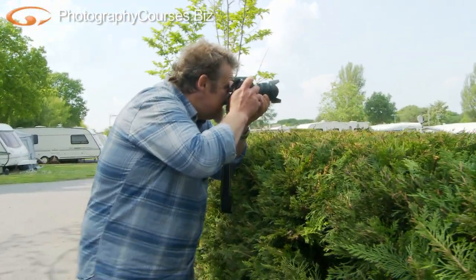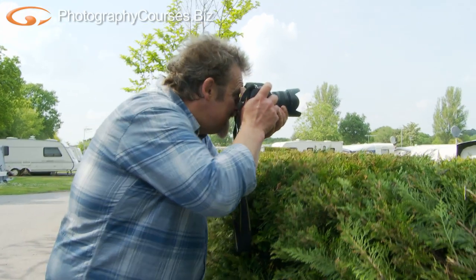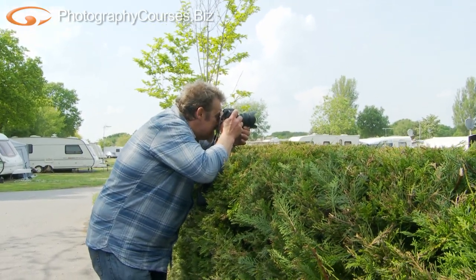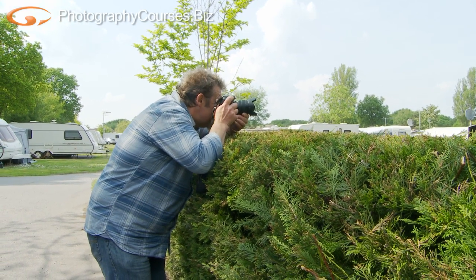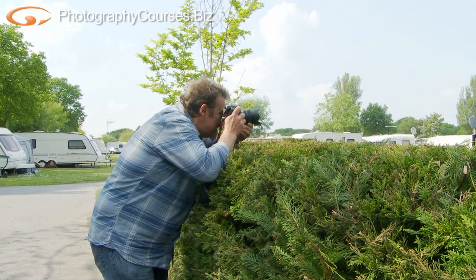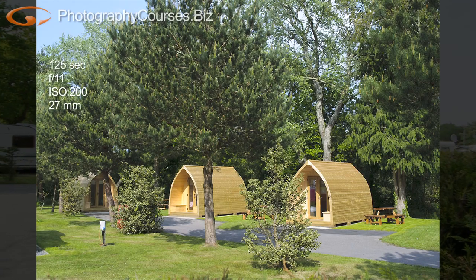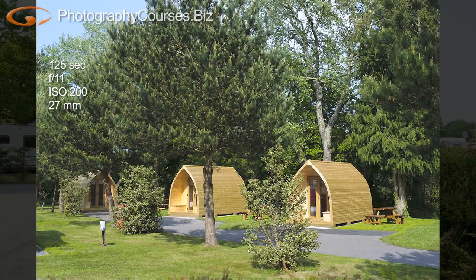Nice one. Let's go this way a bit, that way a bit. It's just a case of, there we go. I quite like that. Extend the focal length a bit. Notice I'm letting aperture priority work out the exposure for me. I know that in this light and in these circumstances, it will do a great job.